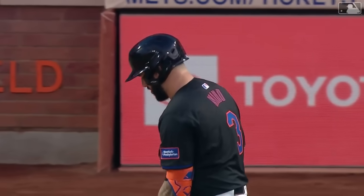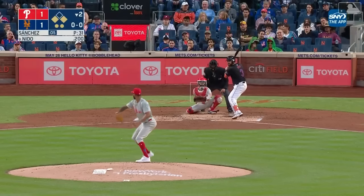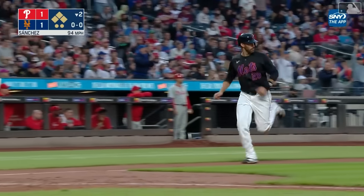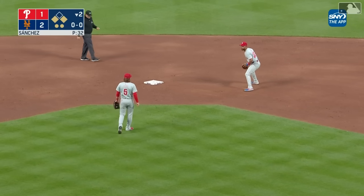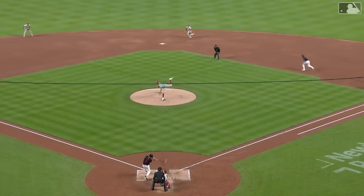So now Tomas Nido, who had that sac bunt in the 9th inning last night. There goes Bader, and it's hit toward the vacated hole and into right center, and that'll get the Mets the lead. Martinez in to score. It's bobbled in center field by Rojas, but no further advance.